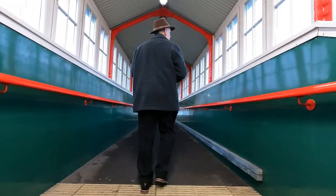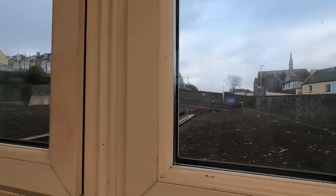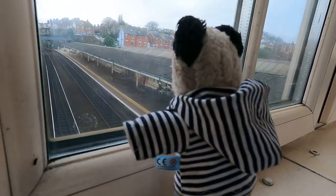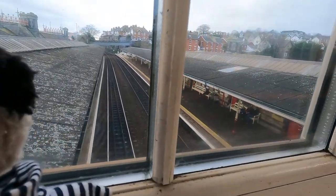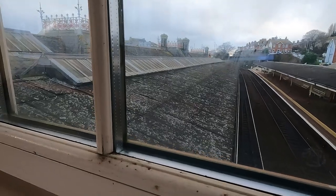Oh, look, I recognise that person. Look out of the window. You can see those churches again. Lots of houses. What's out of that window? Oh, you can see the tracks. And more houses. And if we go across this way, there's some pointy bits on some roofs.